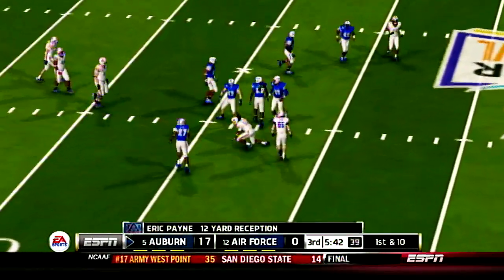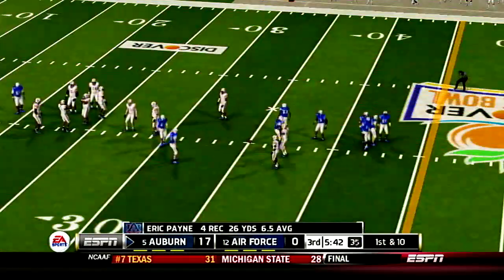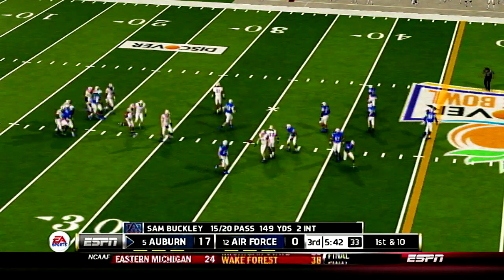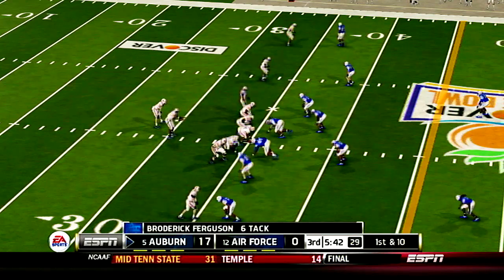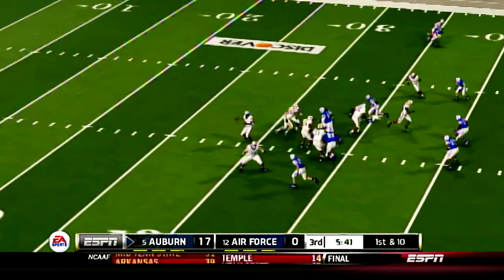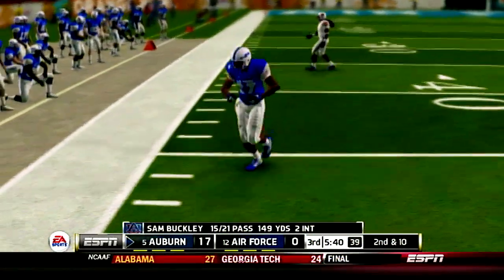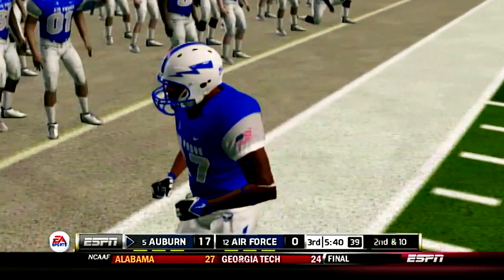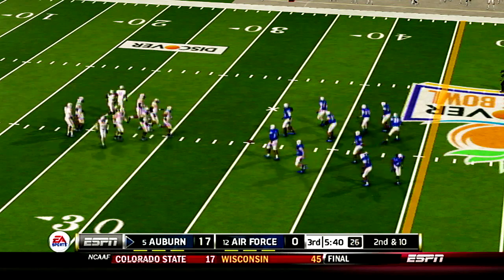He's hit immediately. And he throws it away. Second down, 10 yards to go. Ball on their own 35.